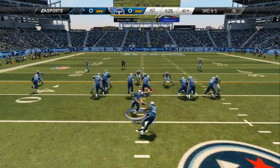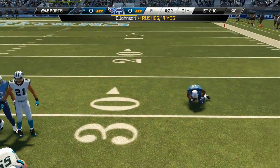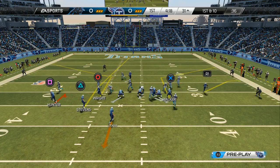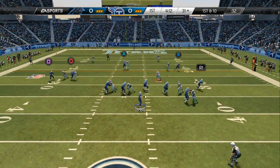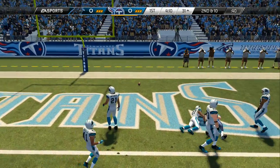Johnson's lined up in a single back formation. Right back to him one more time. When you have a defense as fast as this one, they over pursue. So that's why you want to run a counter run. Take advantage of the fact that they are just charging too fast, too hard, and not thinking on the defensive side. Good job by the defense.